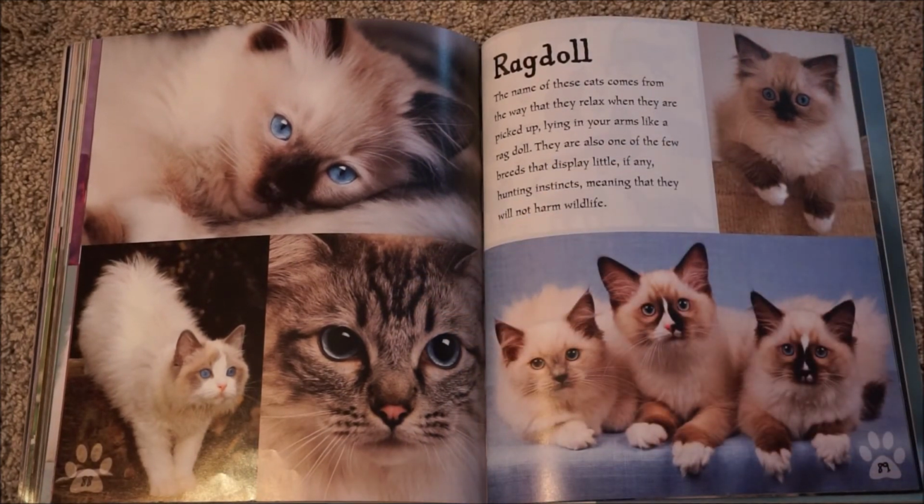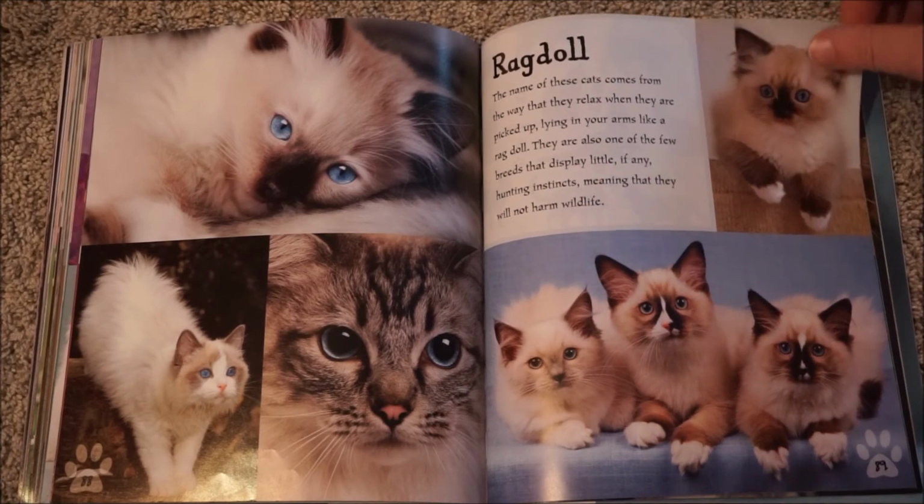The Ragdoll. The name of these cats comes from the way that they relax when they are picked up, lying in your arms like a ragdoll. They are also one of the few breeds that display little, if any, hunting instincts, meaning that they will not harm wildlife.